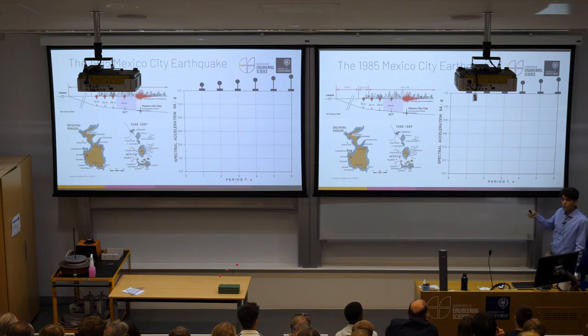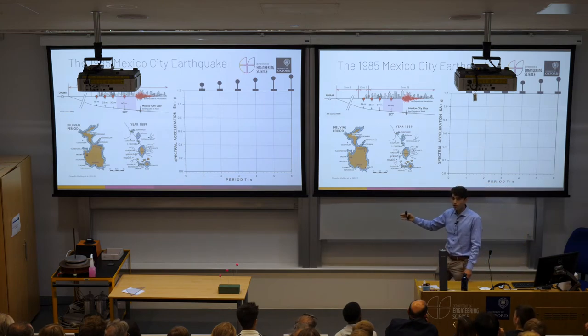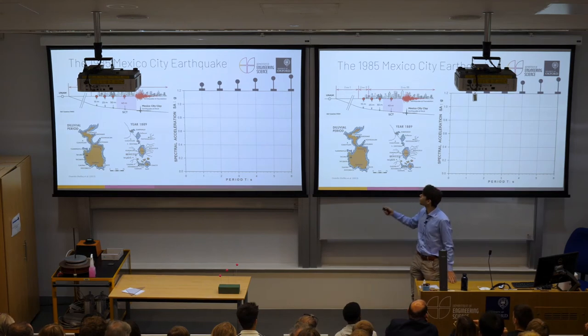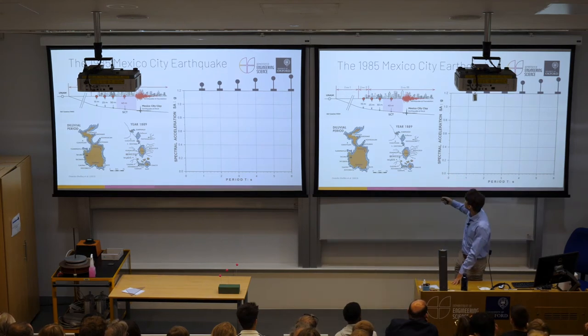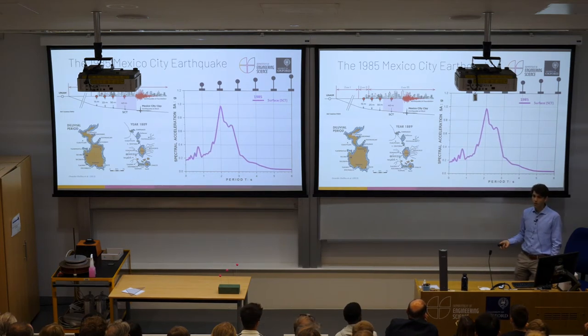What we do then is we subject them to this earthquake record here, this acceleration record. We subject all of them to the same acceleration record, and we see what is the maximum acceleration that we record for their mass. And we plot that on the y-axis. We did this for all oscillators, and this is what we get.